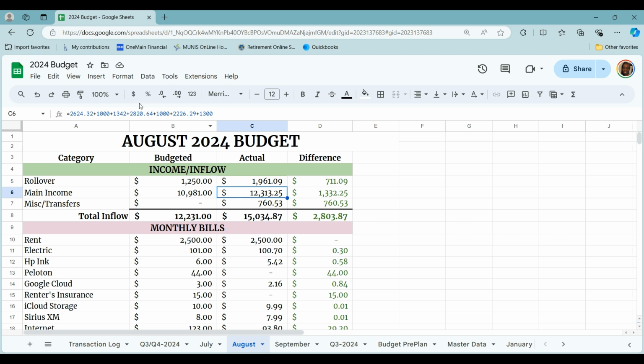The first one was for $2,624 and the next one was $2,820. My regular paycheck, you guys, is $2,226 per pay period. So as you could see, there was some significant amount of money that came in.